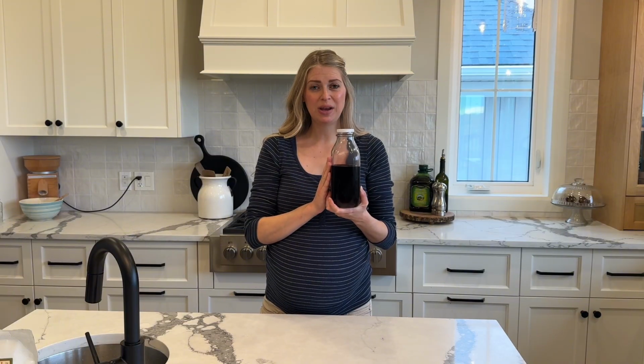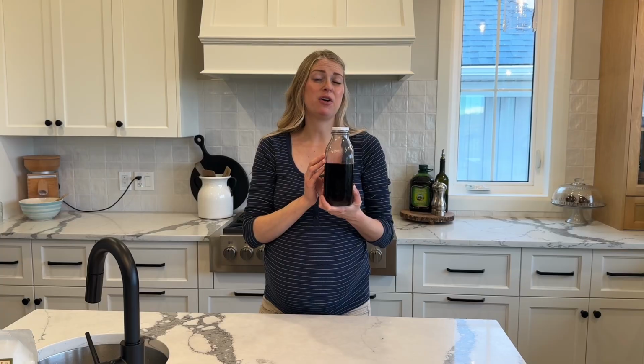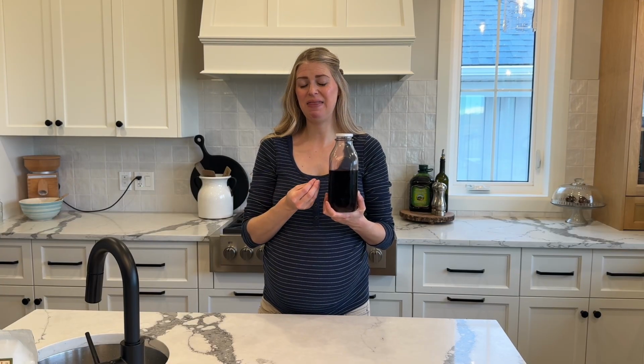You can control the sweetness if you just want it barely sweet, so it's just palatable that your kids will drink it, or if you want to make it really thick and sweet, this could even be used as a bit of a cough syrup because it has that honey in there.